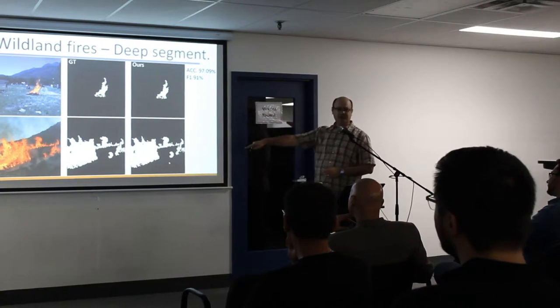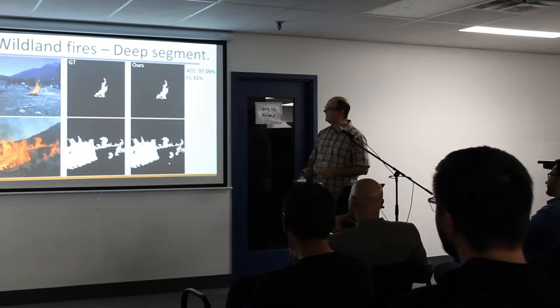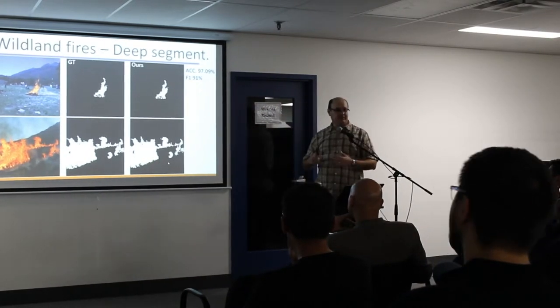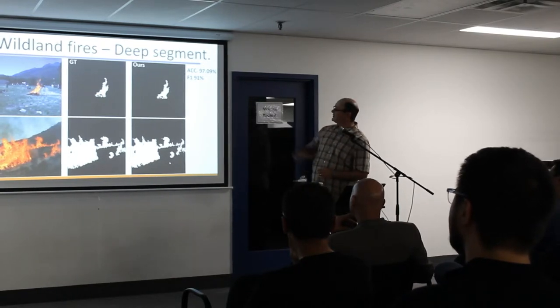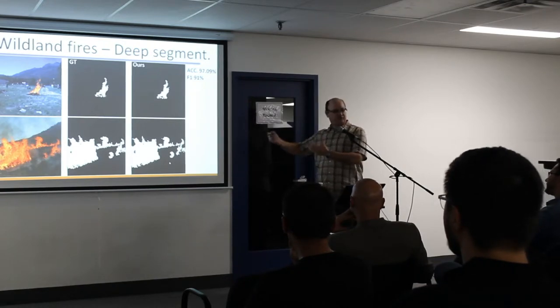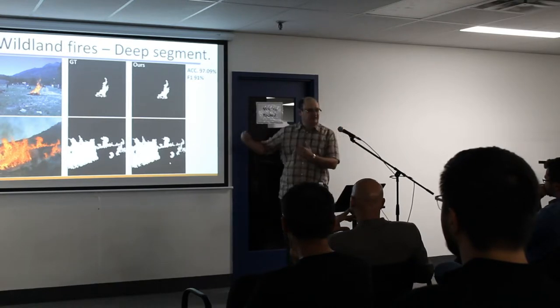GT is the ground truth. This is the ground truth that was labeled by a human. And we have developed deep learning techniques that segment the image to get just the part where the fire is. And we have high scores in this kind of context, where the fires are taken in different conditions.